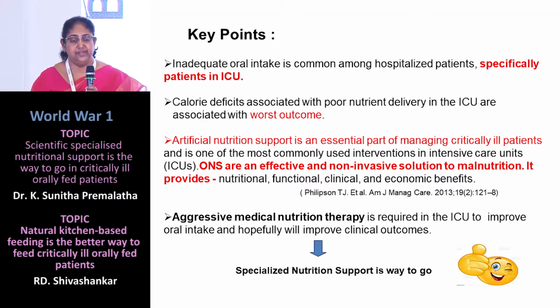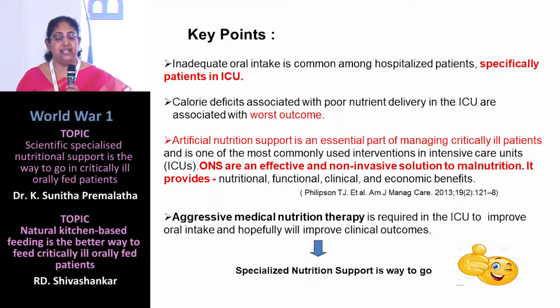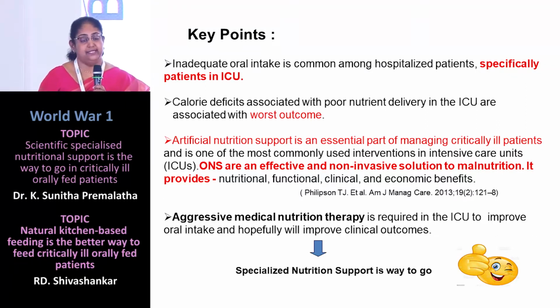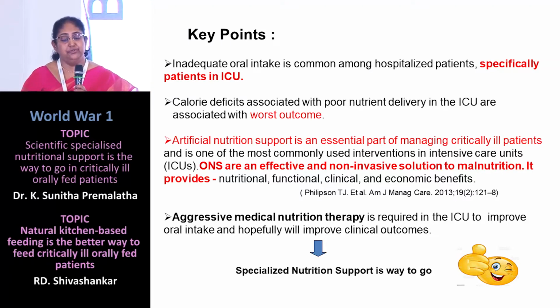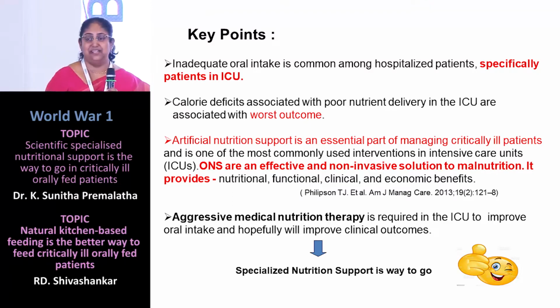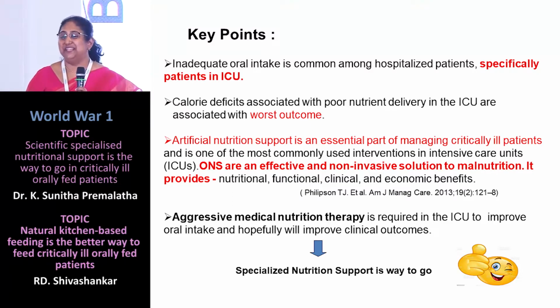Look at the malnutrition rate, specifically in the ICU population. Calorie deficit associated with poor nutrition delivery in ICU is associated with worse outcomes. We all know nutritional status is a prognostic factor, and it's the definitive therapy. So artificial nutrition support is essential in managing these critically ill patients. The take-home message is that ONS is an effective, non-invasive solution to malnutrition. That's the take-home message. So what is it?